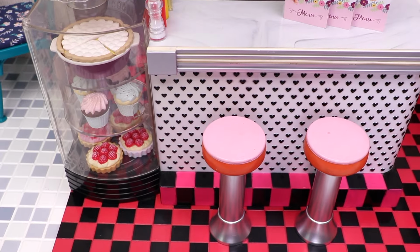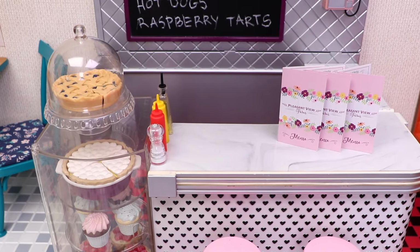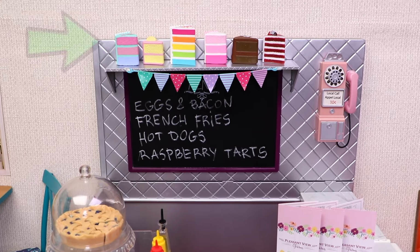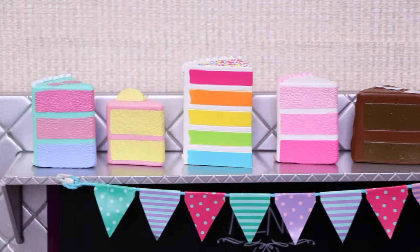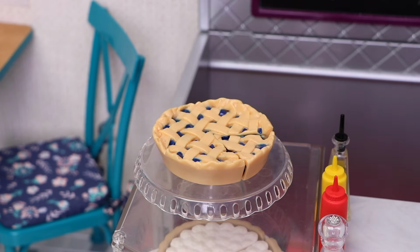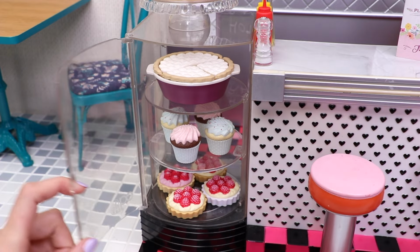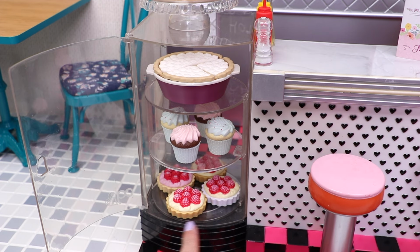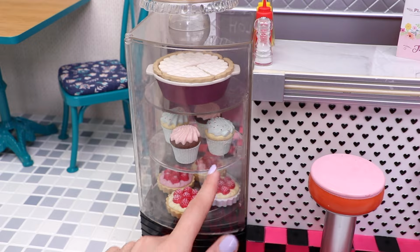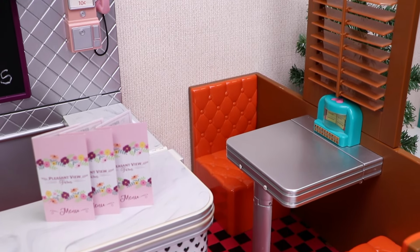Now we are in front of the counter. Here we have a spinning display case full of sweets, a chalkboard on which is written the menu, and look, on the top, how many different cakes there are! And today's specialty is this amazing homemade blueberry pie! Let's see what we have in the display case! Raspberry tarts, chocolate and vanilla cupcakes, and delicious lemon pie! And finally, over here is the sitting area!